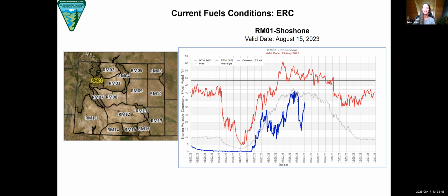that was about last month, and it took a dive when we got all that rain and we're slowly trending up. But you can see that gray line is average, and we are still below average in terms of ERCs in the Shoshone area.